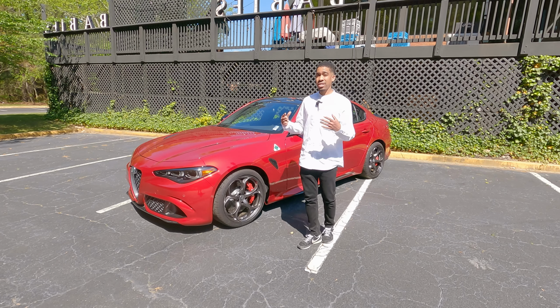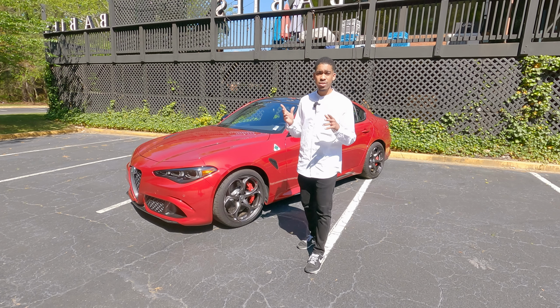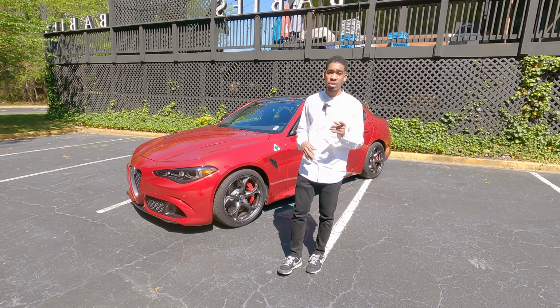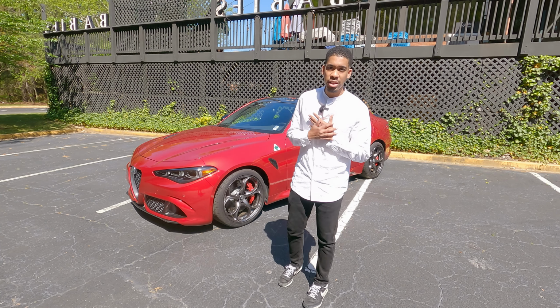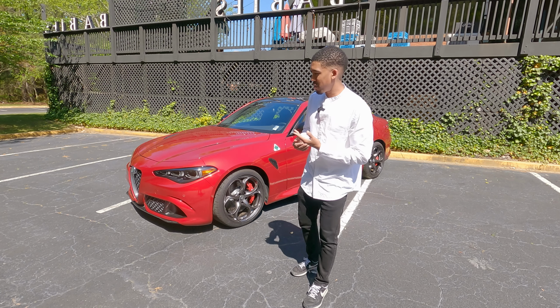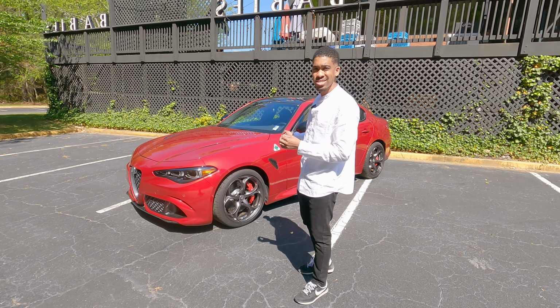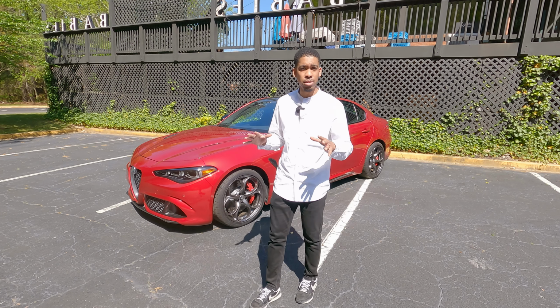And now, as for looks, this car is drop dead gorgeous, especially in this Rosa Etna red, which is a $1,750 upcharge. But in my humble opinion, it is well worth it. And I don't even like red like that. But this red is very nice. Very, very nice. It's very eye-catching. And when you look at it, it feels like time kind of slows down a little bit.